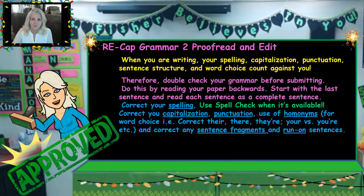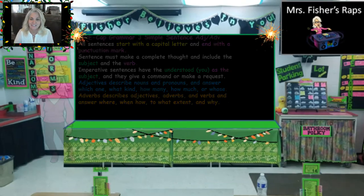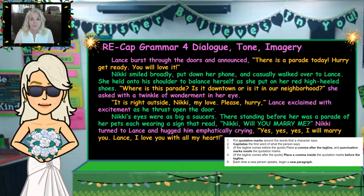All right, when you proofread and edit, you need to make sure that you double check your spelling, your capitalization, your punctuation, and your sentence structure. You do that by looking at the last sentence and reading your paper backwards, because sometimes when you flow from beginning to end, you get confused, but if you read it backwards, then you won't get confused. It's also important to know how to use adjectives and adverbs, and we talked about how to compare those.